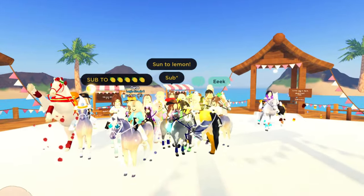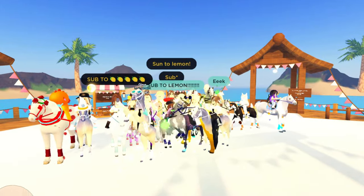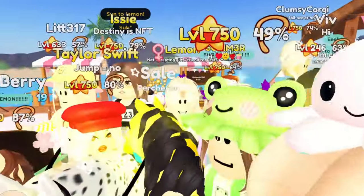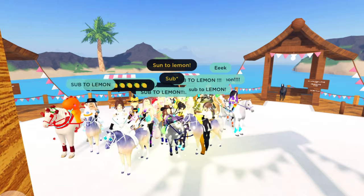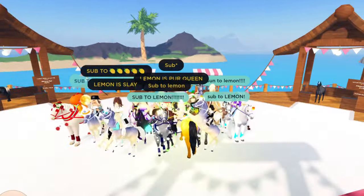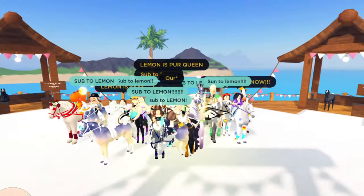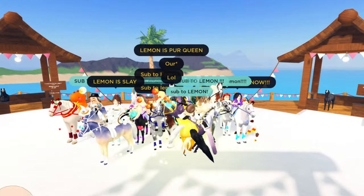So today we are going to be hosting another auction because I do have a lot more Halloween and fall accessories left, so I figured I would host another auction to also get some more people who couldn't get in last time to join. So this is everyone who is here for round number one. So without further ado, let's go ahead and get started.